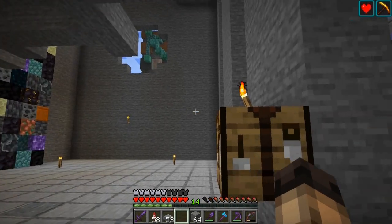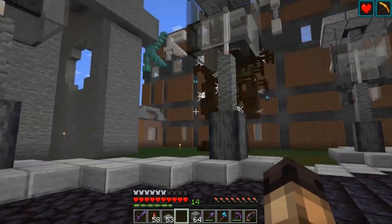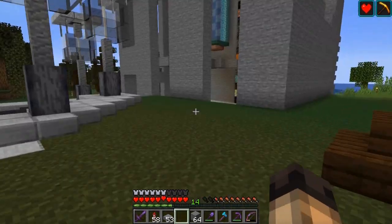Alright, boom, we kind of have something going here. So, alright, now it's time to actually probably work on achieving something in this area again. I need a block of coal.